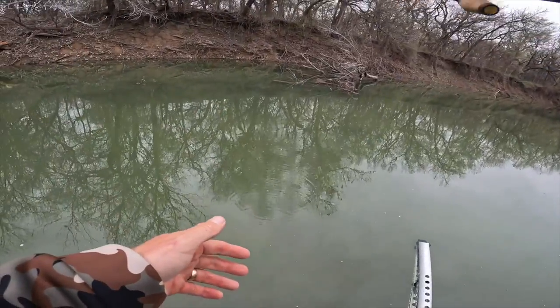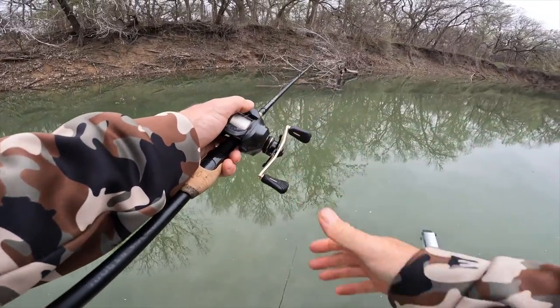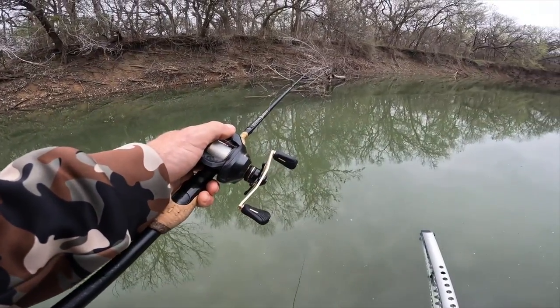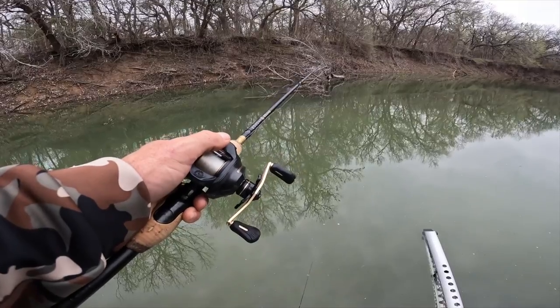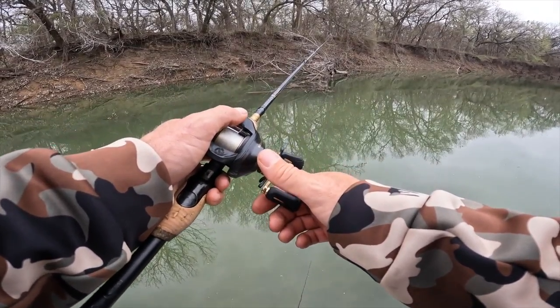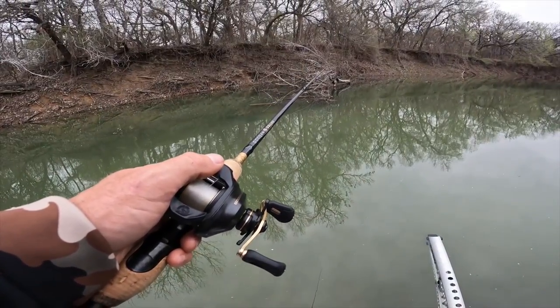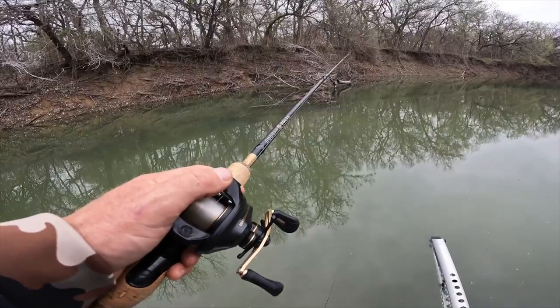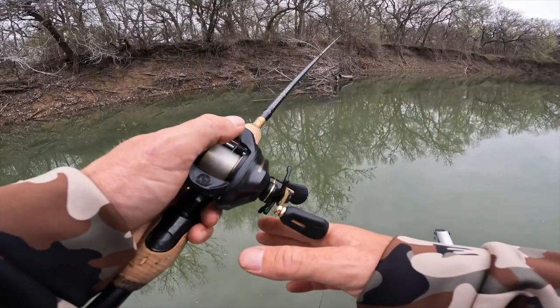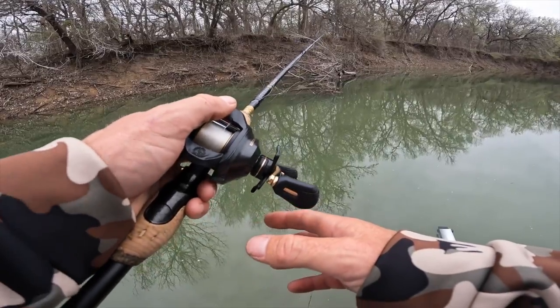Okay. All right, there's a real specific little spot I need to be. I think that's it. Behind a limb, so there it is. Yep, it's gonna eat it. I'm in the right spot. I'm just behind a limb. Oh, it's rolling on it. Also, I'm not gonna be able to tell when the fish picks it up. Oh, there it goes.